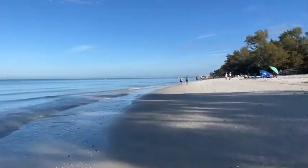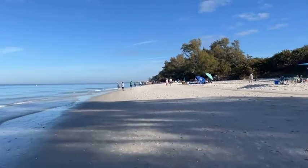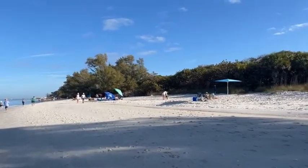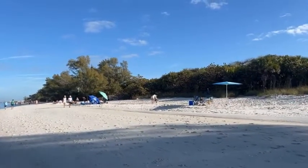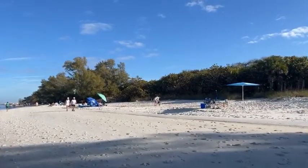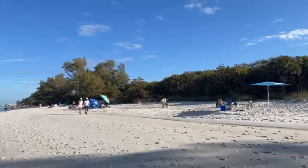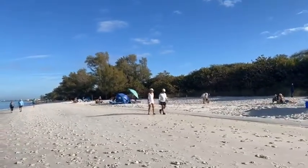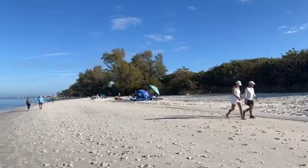It's probably going to be a few people here today. Such a lovely day in paradise. Already setting up their umbrellas and tents and chairs and towels. Have a great day.